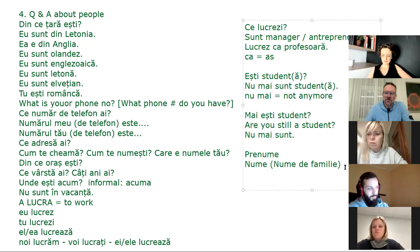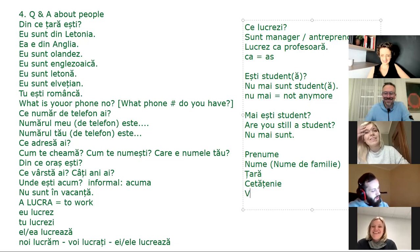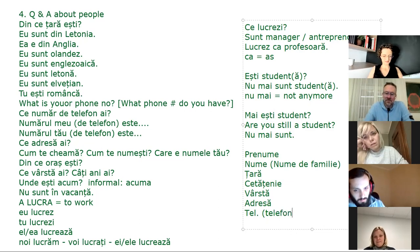Country is țară. Citizenship. How do you say citizenship? Cetățenie. Age, Michele, you know this? Vârstă. Address. Adresa. Phone. Numărul de telefon. Yes. Număr de telefon. They will probably just write telephone or tel. This is what you find in forms. Tel stands for telephone.